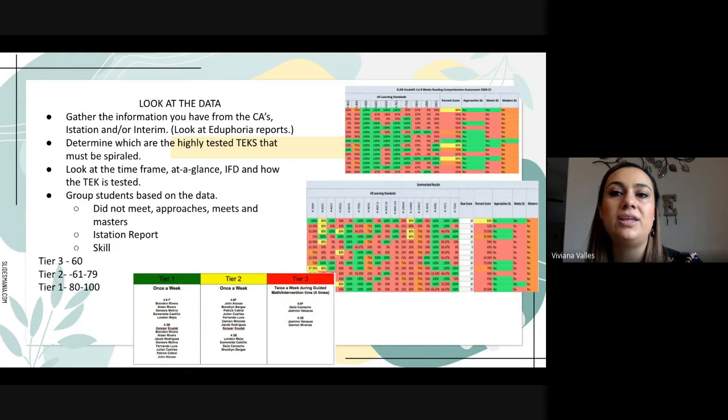I started with passage, but the way we looked at the data, the way we plan is the same thing as tiering it based on skill. So how do we do that? We look at our data. We gather the information in our CAs, iStation, in the interim. We look at our Eduforia reports.